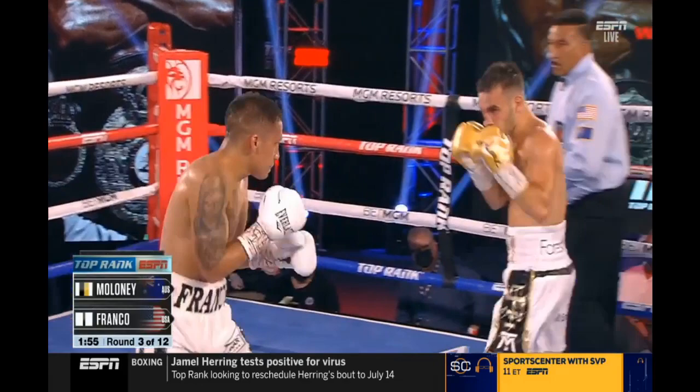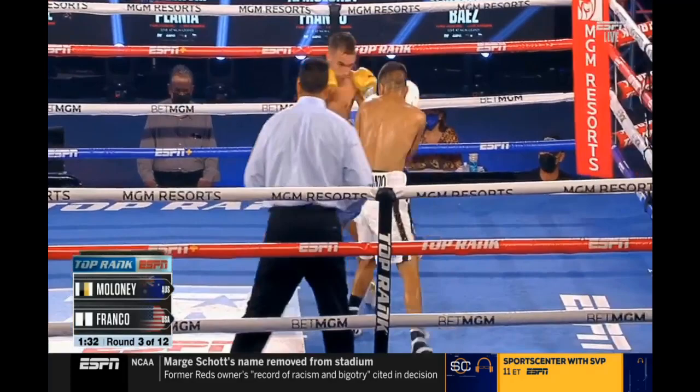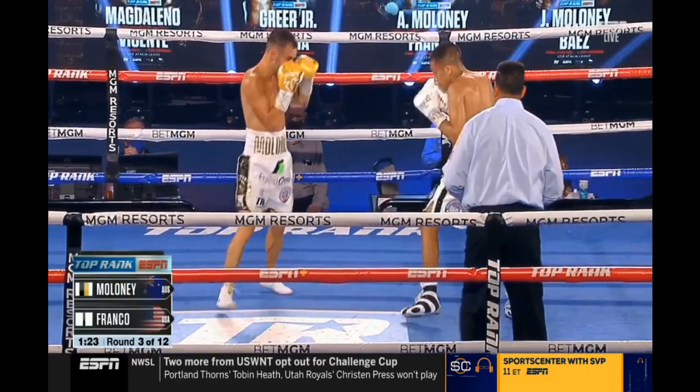Now, obviously, with the fanless atmosphere and the microphones we have everywhere, you pick up the little guys at 115 pounds, and you hear the thud. Casting remotely and also without any audio, it's different.